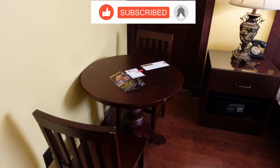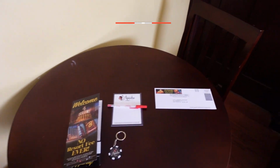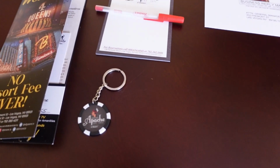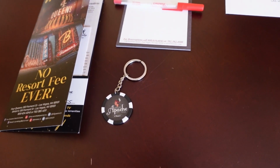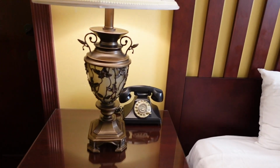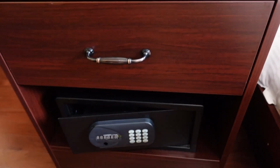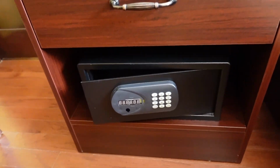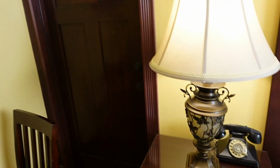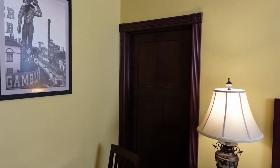So right here on your left, you have a nice little table with some chairs. You have your Hotel Apache. They gave us a cool little keychain. Looks like a little player chip. You have your nightstand with your lamp and your telephone. Pretty average sized drawer. You also have your safe over here. Behind it, you have your connecting door if you guys have conjoining rooms.